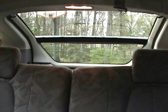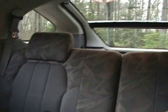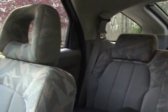The rear hatch provides a great view to what's behind you at all times and makes backing up a lot easier. The back seats of the Aztek are a bit firmer than the ones up front, but still provide you with a pretty good ride experience.